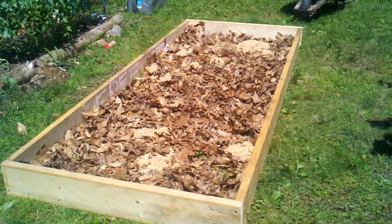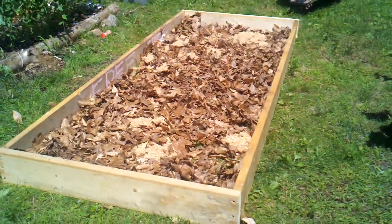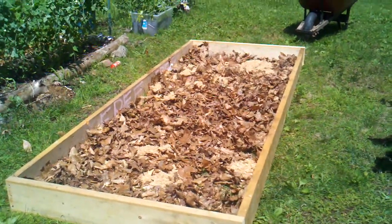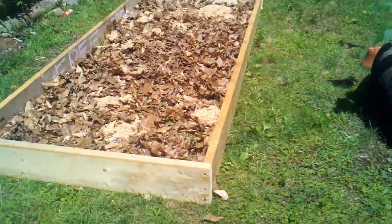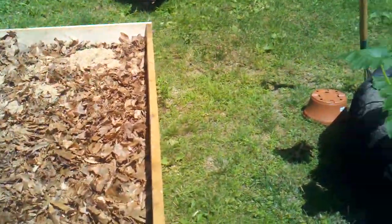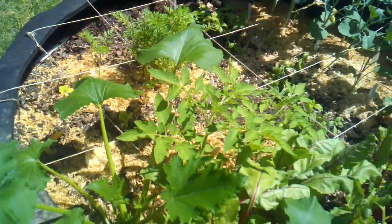This is our corn bed, or will be after it gets some dirt later this afternoon. It has some clean sawdust and old leaves that were partially composted. It's a wooden frame from some reclaimed wood that I got for free. It was lying along the side of the road. So that's going to have corn planted in it. I am a bit late getting going on the corn, but you know, what can you do?